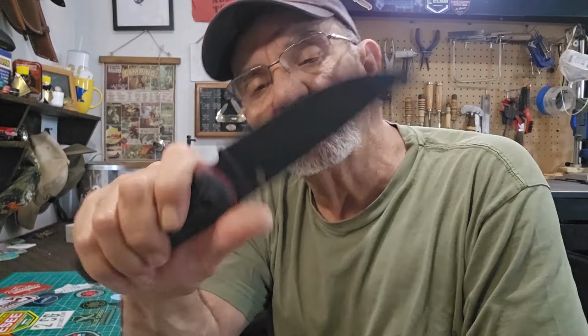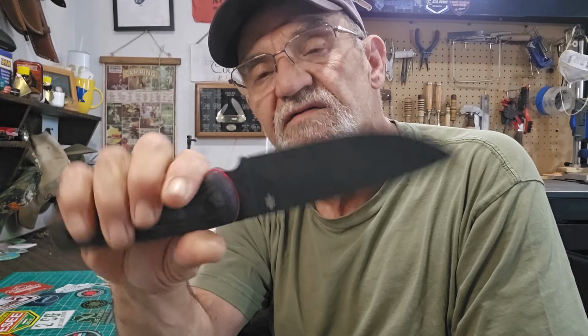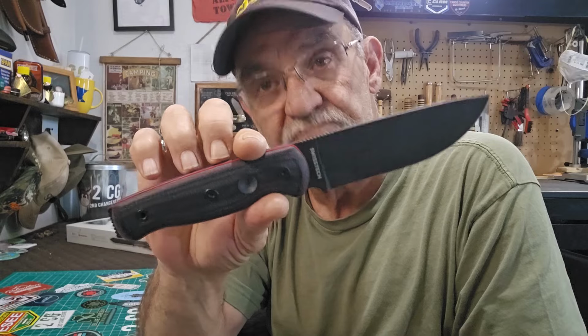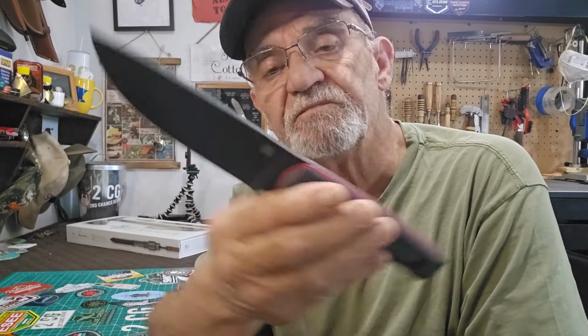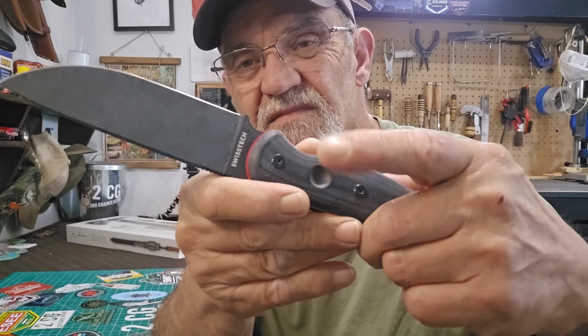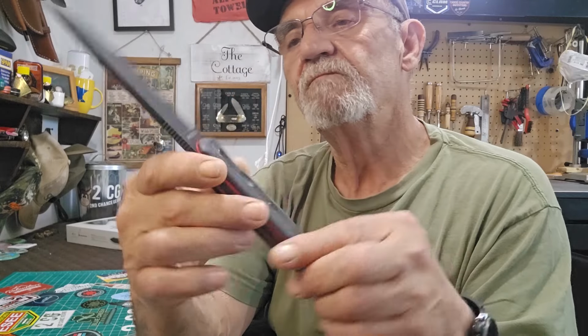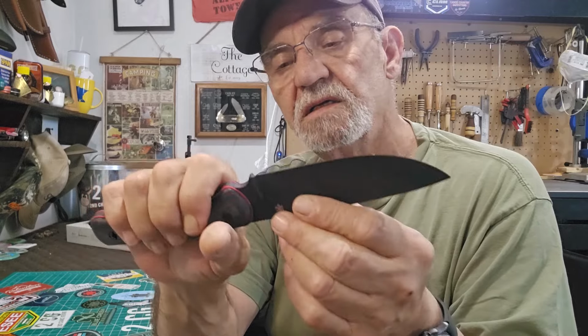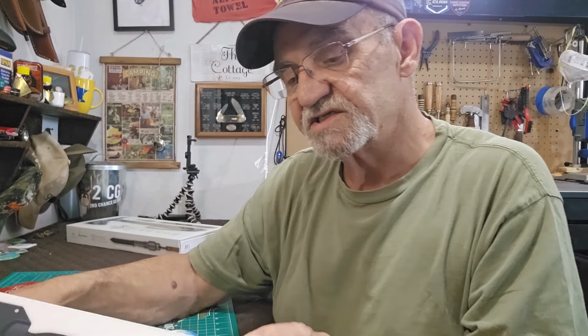So back to, they're saying it's a bushcraft knife. When I opened it, I thought, oh, that's a nice camp knife, right? But they're saying bushcraft, and I think the blade is a little big for bushcraft. Let's see what they say.